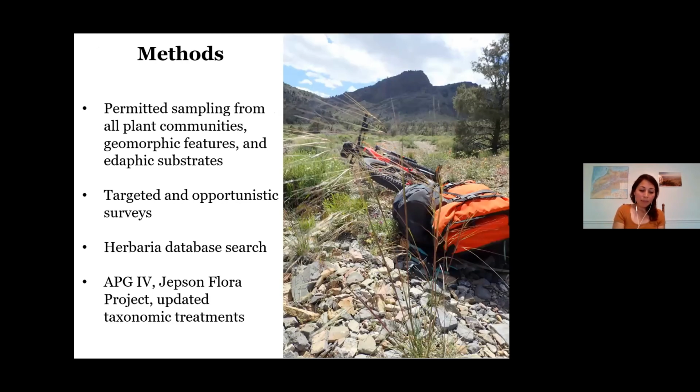So I first obtained a permit, which was very important. I got my permit from the Bureau of Land Management, and my goal is to sample from all habitat types, so all different plant communities, geomorphic features, edaphic substrates. To do this, I used various spatial layers and also on-the-ground field work. A lot of times I would identify new habitat types that weren't mapped.